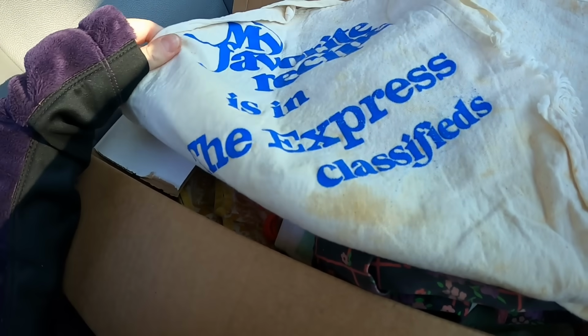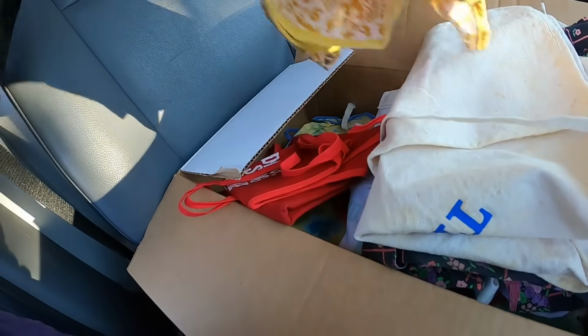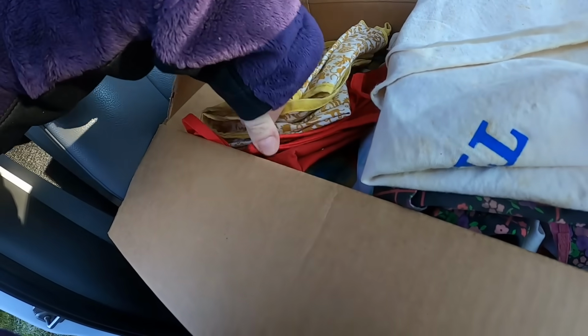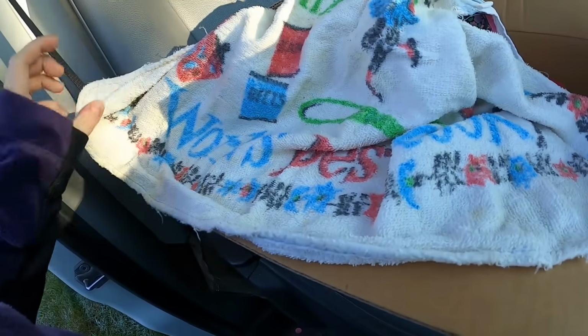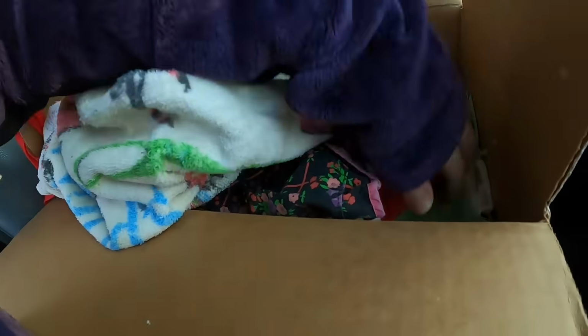My favorite recipe is in the Express Classifieds. Look how cute these are. Oh, this one has deer and birds. That's a great one. What's this? Oh my gosh, who is this? Let's dance and sing and make good cheer. That's like a vintage Christmas one. So yes, I might not get anything today, but we got a whole nice box of aprons. World's best cook. That's not me.